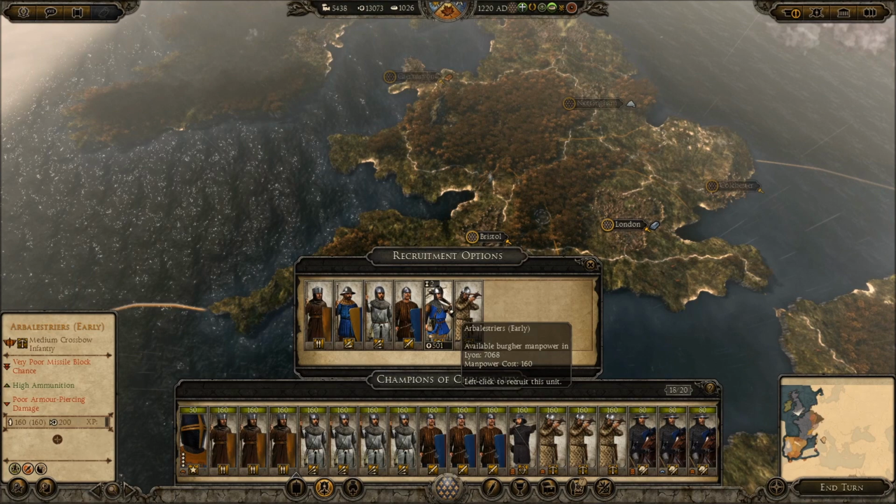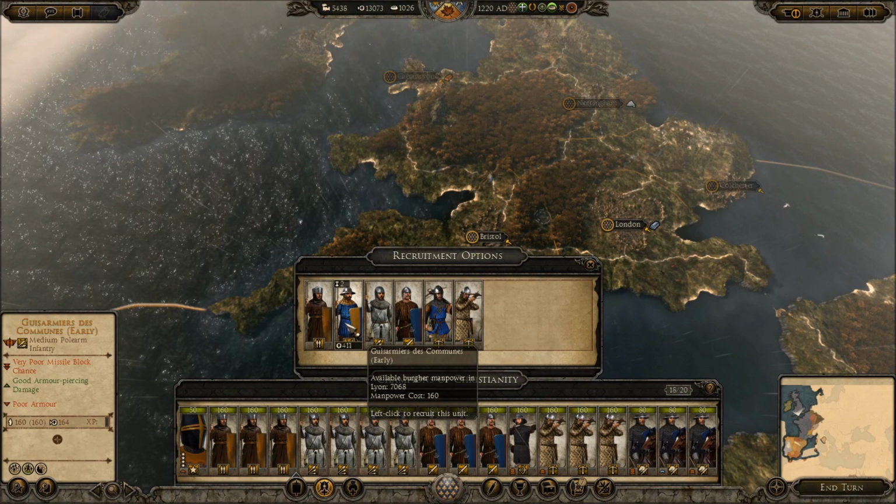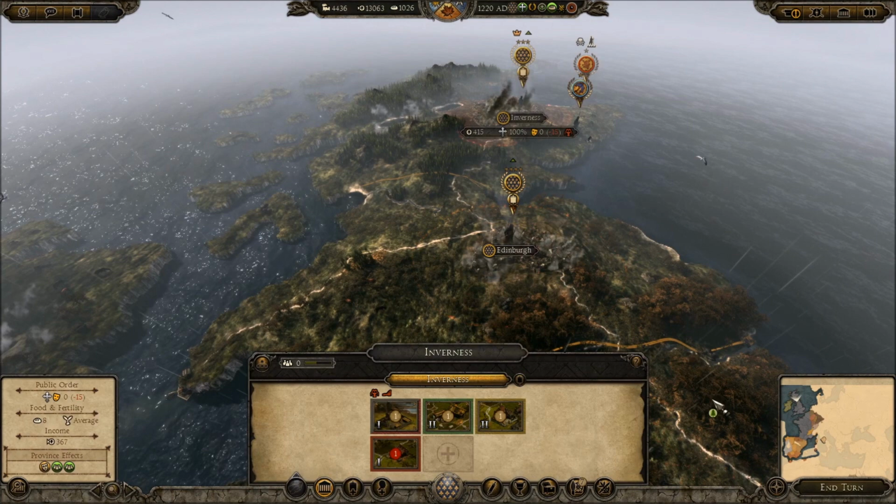I wouldn't mind that polearm infantry, but it helps them with a shield and a spear. Nonetheless, let's get two of these guys. All right, so next turn we are going to move our forces.